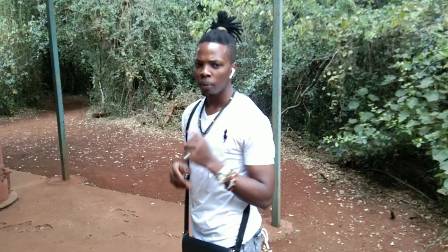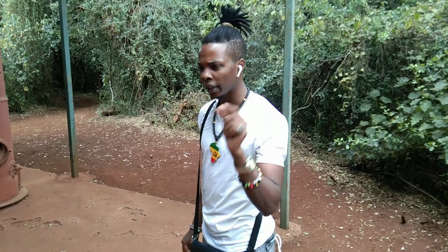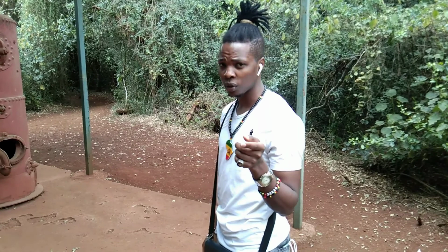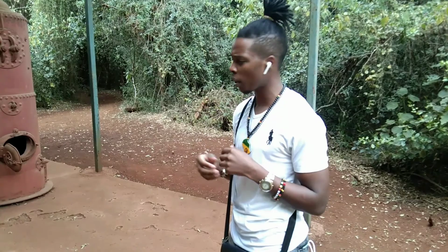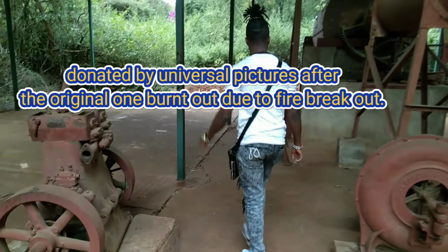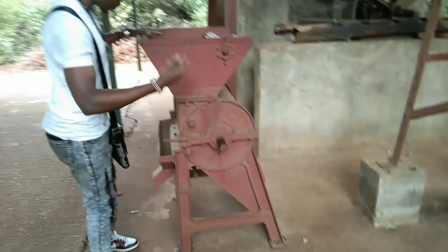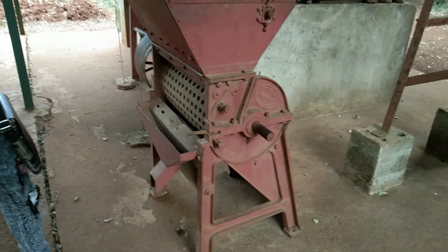My people, I'm just here at Karen's coffee plant, which was constructed by him, assisted by his brother Thomas, from 1921 to 1923. So I just want to take you through very quickly and explain to you how this thing worked. So after handpicking the berries from the farm, he used to put them here, and this machine used to go around and spin to remove the coffee skin.